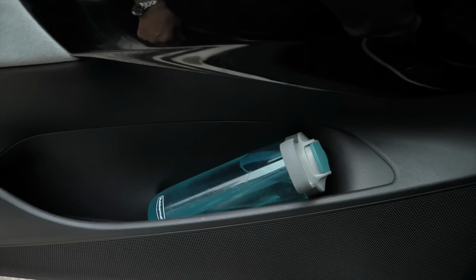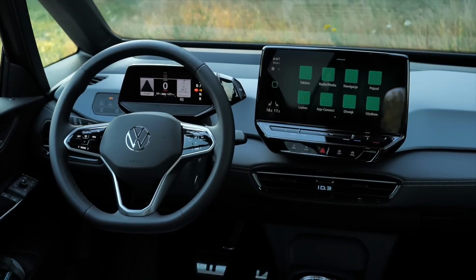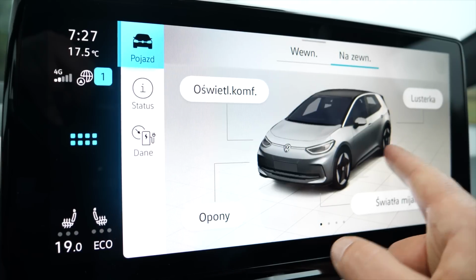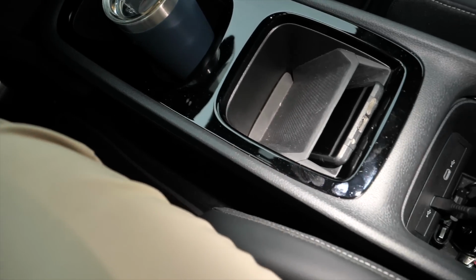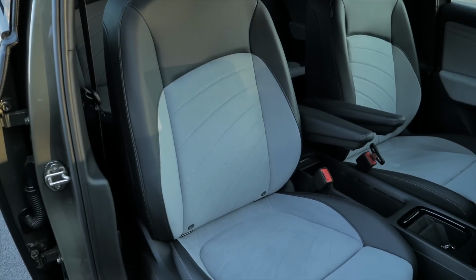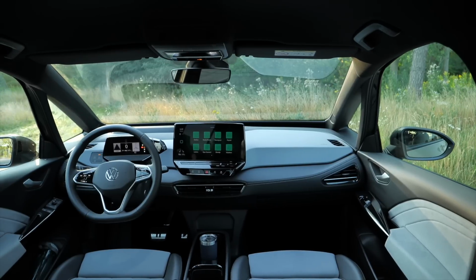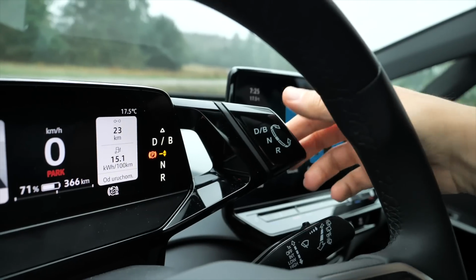Large door pockets, a headlight panel on the left side of the steering wheel, a small display in front of the driver with an integrated drive selector, an infotainment system display with a touch slider for temperature and volume, touch buttons for shortcuts to the most important vehicle functions, cup holders, storage between the seats. The seats have individual armrests, Isofix on the front passenger seat, an average-sized glove box. Like in Tesla, also in the ID models, you don't need a start button, although there is one just in case. All you have to do is press the brake and select Drive.